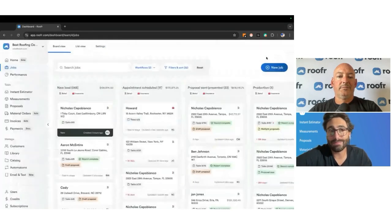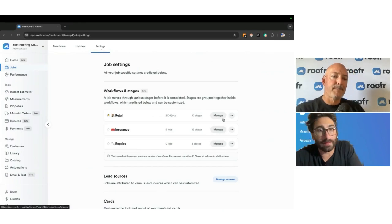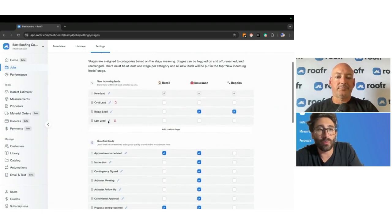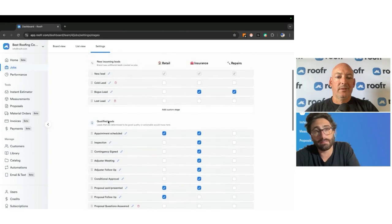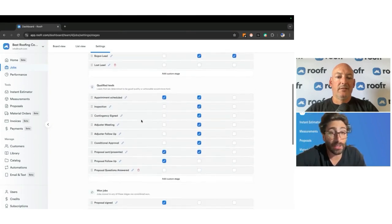And to Pete's point, different workflows have different stages. It's not the same process over and over. So with this on the Elite plan, you could create three pipelines, with as many stages as you want.